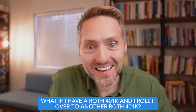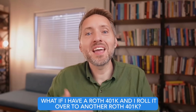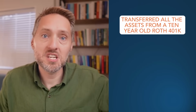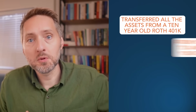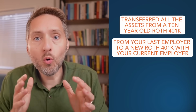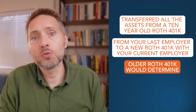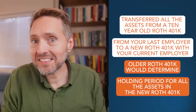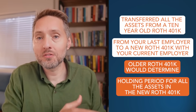Then the question becomes, well, what if I have a Roth 401k and I roll it over to another Roth 401k? Generally, the 5-year holding period is based on whichever account is older. For example, if you transferred all the assets from a 10-year-old Roth 401k from your last employer to a new Roth 401k with your current employer, the older Roth 401k would determine the holding period for all the assets in the new Roth 401k.